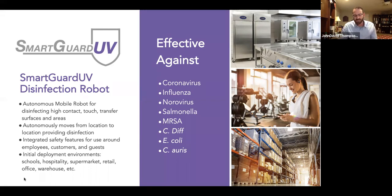And so these limitations to manual disinfection are just a few of the ways that things like BreezyOne, and what I'll talk about here with the SmartGuard UV, begin to help us in disinfecting the workplace, the schools, and elsewhere. The SmartGuard UV is an autonomous mobile robot that disinfects high-touch, high-contact areas in as little as a few seconds, up to a couple of minutes, depending upon the size of the area you're attempting to disinfect, whether it be door handles, elevator buttons, desks, chairs, countertops, etc.